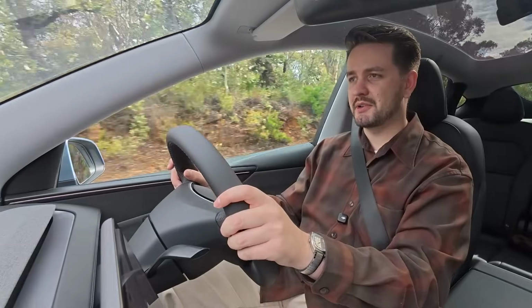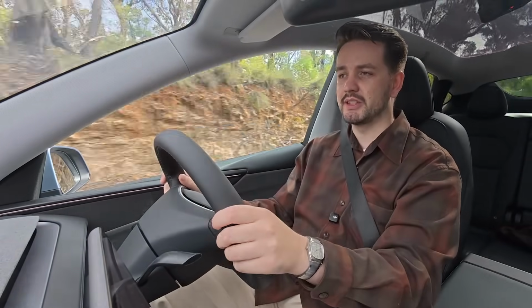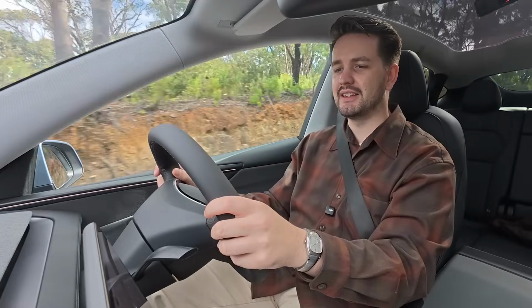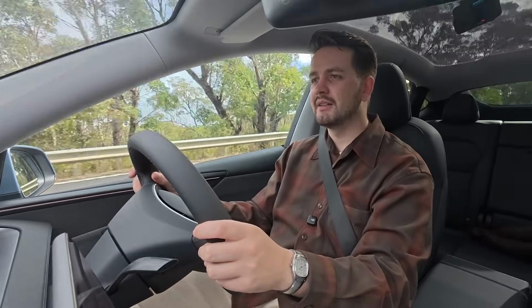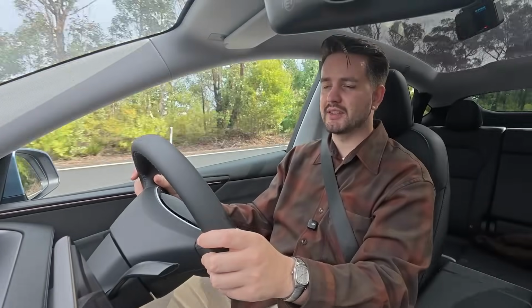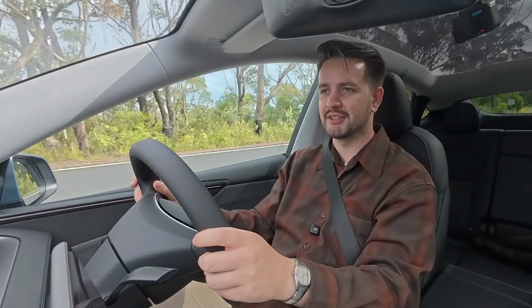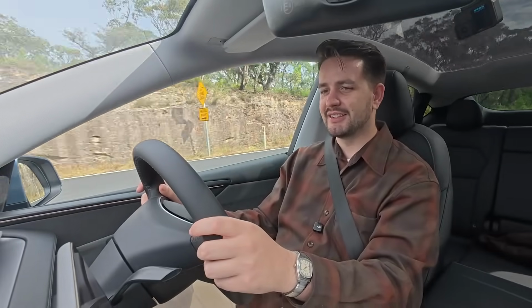What else have I experienced on my drive up to the Blue Mountains? Well, even the base model sound system is really good. You get a better sound system in the long range dual motor, should I say. But this sound system's still pretty darn good. I know it's funny when it's an unbranded sound system and it sounds this good, because so many manufacturers love putting a brand on it to make it sound better than it is on paper, but the sound system in this car is exceptional.